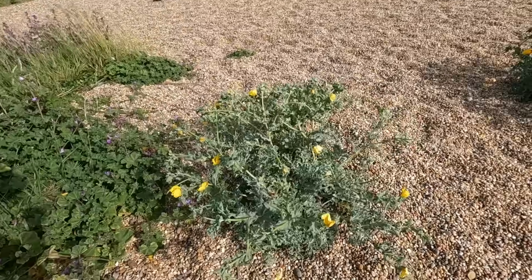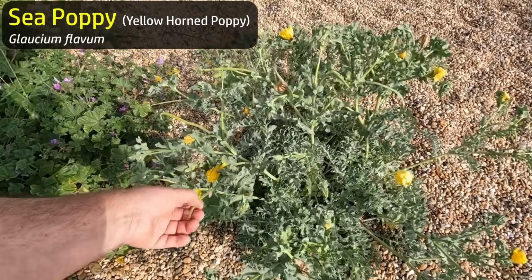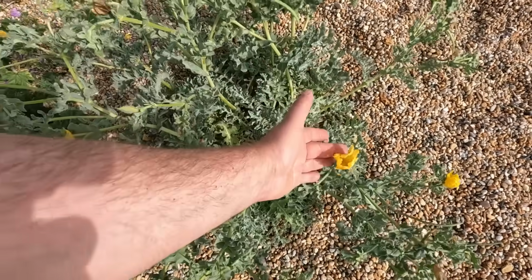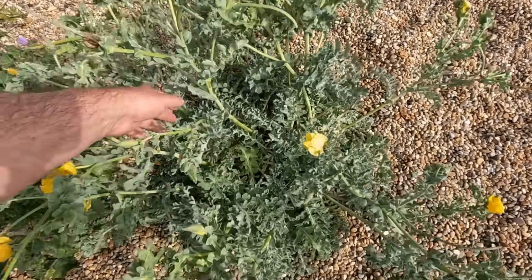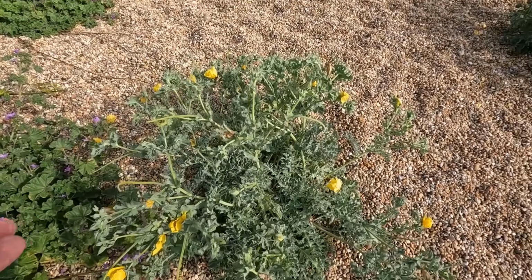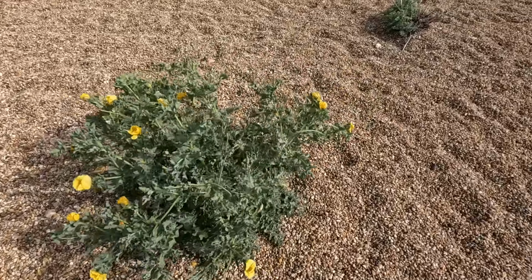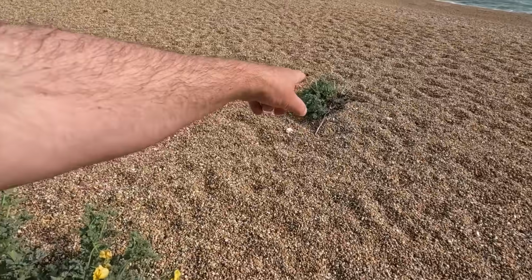Here's the thing we haven't talked about before. This is sea poppy. That's the seed pod there. That's a flower bud, and these beautiful yellow poppy flowers and glaucous succulent leaves, adapted to this environment where fresh water is in scarce supply. There's another one, sea poppy, and I think that's another one there, but not in flower.